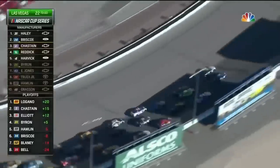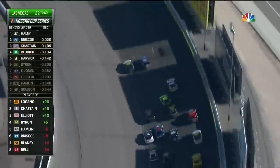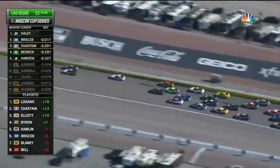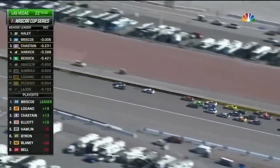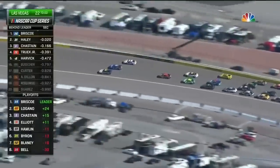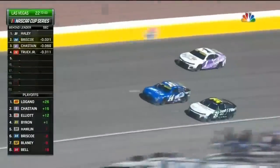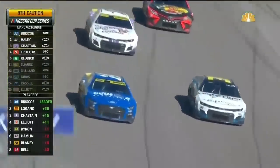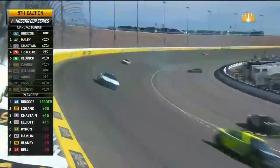Man, I don't know. Three wide for third as Harvick goes up the racetrack. He made contact with the 8. Reddick almost into the 1. Side by side for the lead. And a big run out of the 1. Three wide. Of Ross Chastain. The 14 fighting back. Briscoe right in the middle, trying to take the lead away. Caution comes out. We got a car around at turn 4.